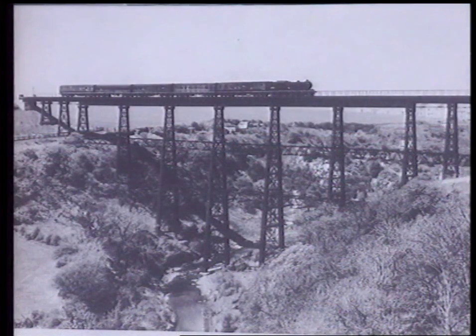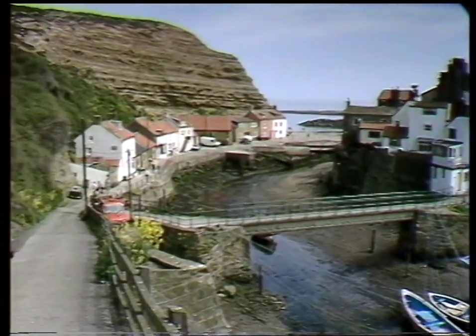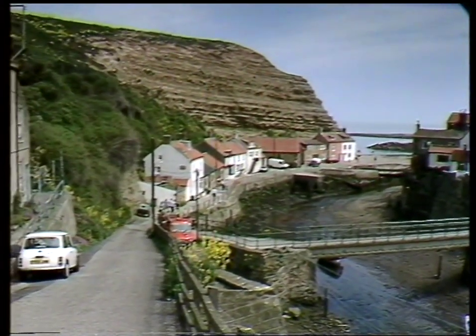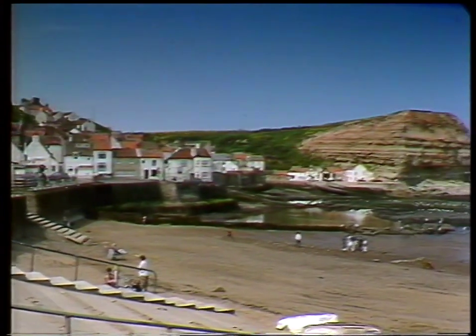Staithes Viaduct, now demolished, once continued the line along the coast. Staithes itself is a fishing village, very sheltered and popular with visitors. This is where Captain Cook served as an apprentice before setting off to explore new lands.